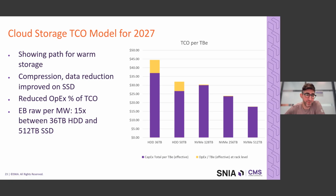Hey, SSDs are faster and they have more IOPS, so compression and data reduction can be improved on SSDs with erasure coding. Obviously you'd have a reduced OpEx percentage of TCO. This is just in a hyperscale TCO model.